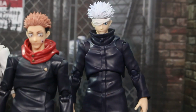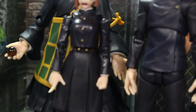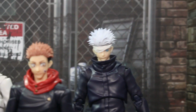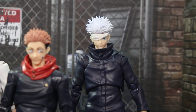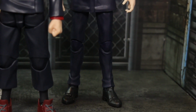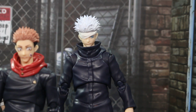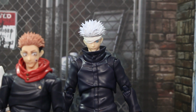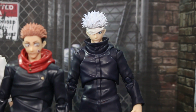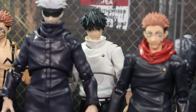And then we get on to the stuff I reviewed last year, which was really only 2 figures. I know these were from last year, and then these were the only 2 from 2021, and then we did have the Jujutsu Kaisen Zero version of Satoru Gojo, and I think there's some things about this I like a little bit more than the first Gojo. I do kind of prefer the first Gojo just a little bit, but the amount of accessories with this newer one is really fantastic. All the different hands and the effects piece, yeah, it's awesome.